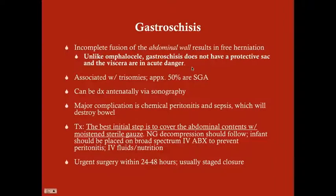With gastroschisis, because you have just exposed bowel, you're at a much greater risk for infection, and that infection can cause inflammation, death of the bowel, and it can also cause sepsis. So we want to have the baby on broad-spectrum IV antibiotics, and then IV fluids and nutrition. Just like with omphalocele, with gastroschisis, we're concerned about fluids and electrolytes. So the urgent surgery should be done within 48 hours, and usually this is going to wind up being a staged closure.